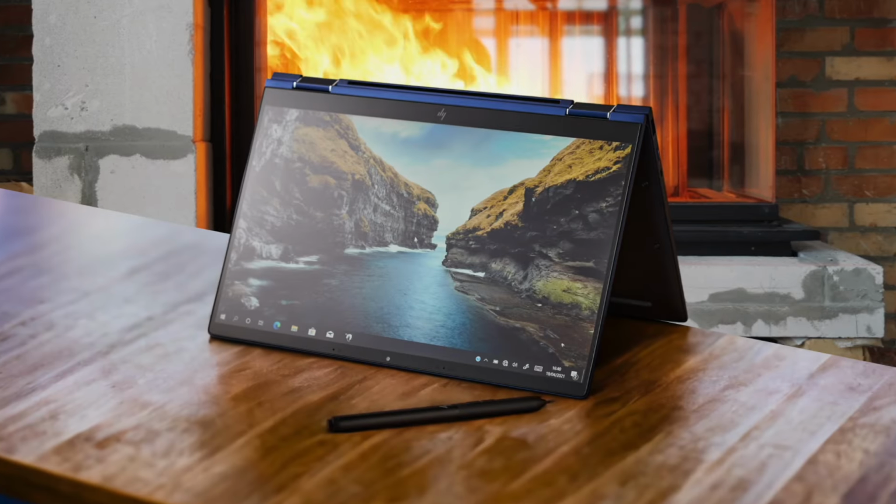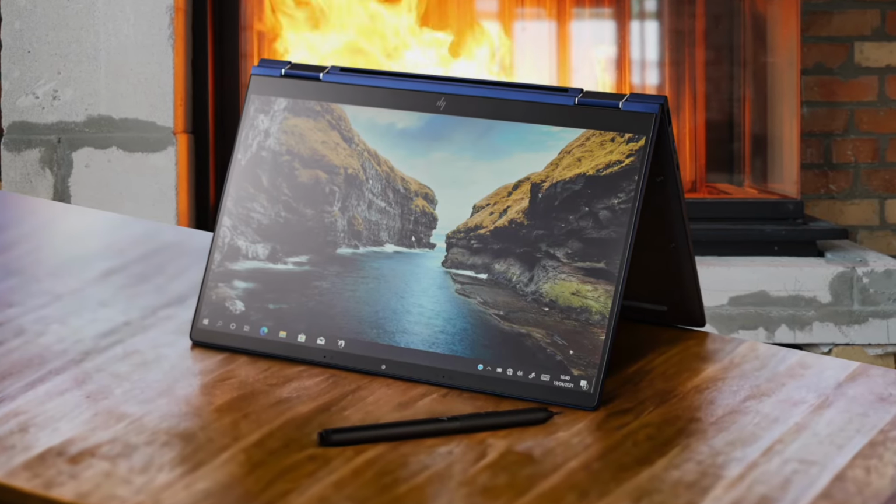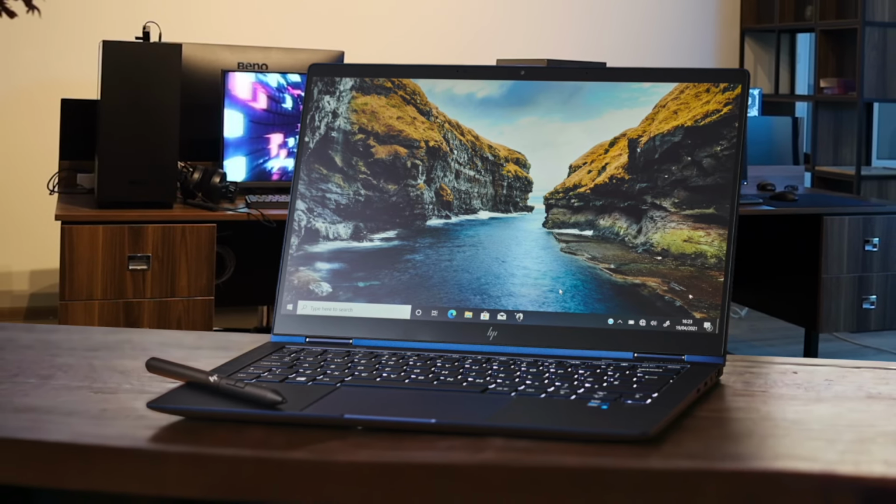Number 7. HP Elite Dragonfly G2. The HP Elite Dragonfly G2 is something special. This thing is insanely light at under a kilogram, but don't let that fool you. It's packed with features, the build quality is top-notch, the battery life is impressive, and it's got all the security features a business user could want.